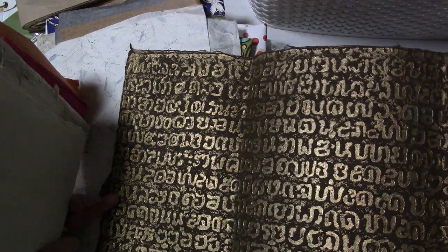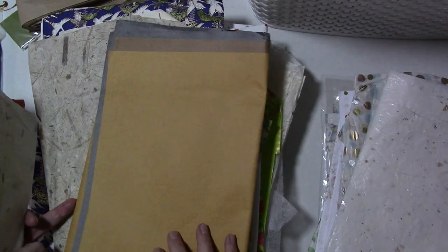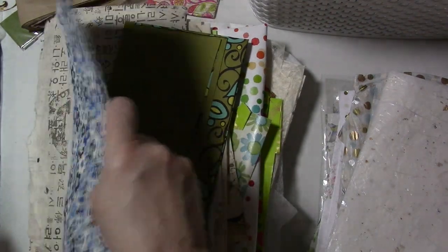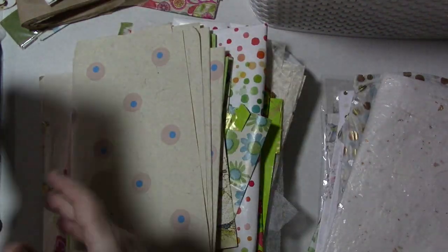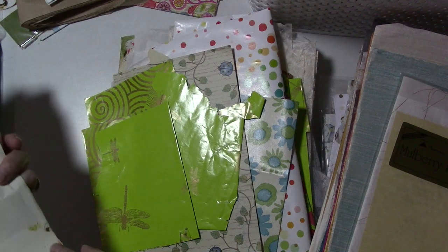This is something I've rarely been able to get rid of because I really love handmade paper. I can tell you right now that one doesn't appeal, so that's going to go. Beautiful papers, but I don't think so. Yes, Holly Hobby wrapping paper.